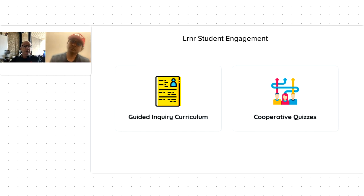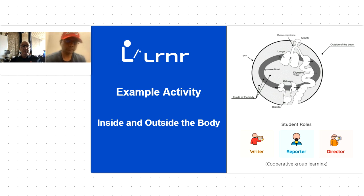Okay, today we're going to look at two ways that I promote learning. One is through a curriculum item called guided inquiry. And the second item, which is way at the end of the presentation, is an easy way to get started, which is cooperative quizzes. Next, please. As I mentioned previously, the groups that students are in always have roles.